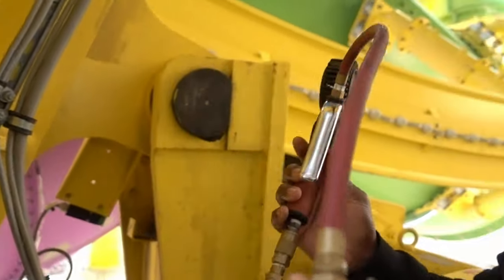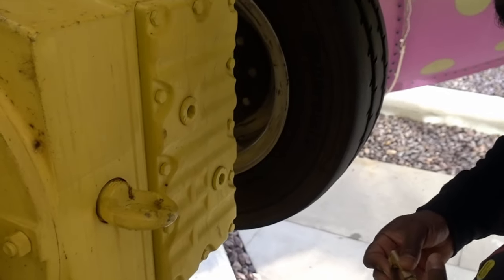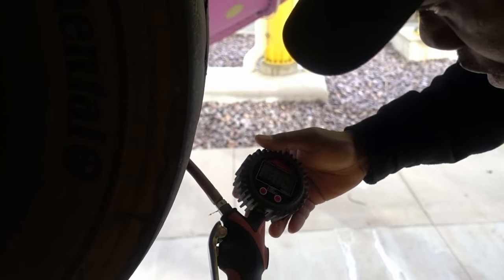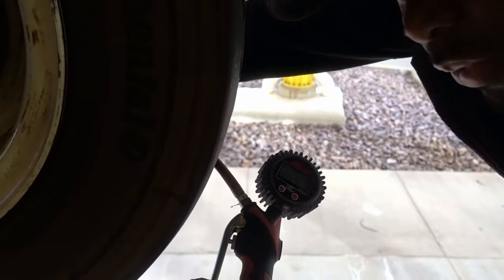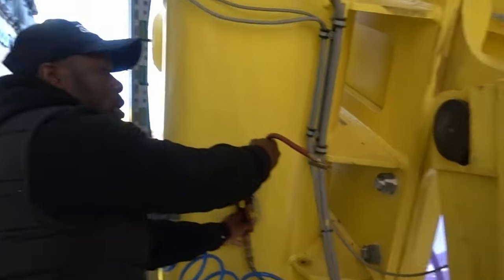So this nozzle, you have to come around to the tires. It's not turned the way it's supposed to right now, because the valve should be in here. When they set it up, they put it on the wrong way, so you have to reach around and put it on. Is that compressed nitrogen? Yes. Okay, 145.7, that's good. And we do both tires like that on each side.